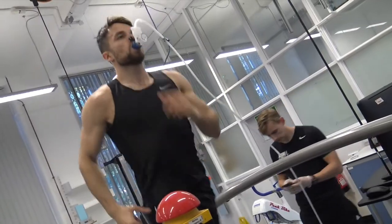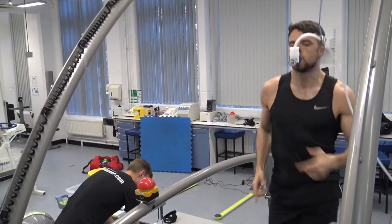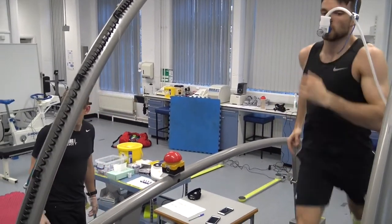Now, onto his lactate profile. Let's see whether all them grueling curve sessions were worth it for Anthony. I'll pass you over to Dr. Alan Ruddock.